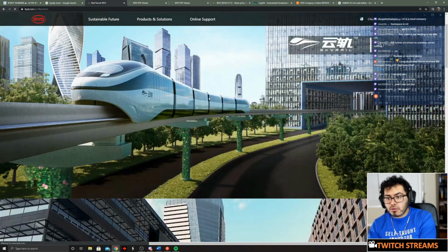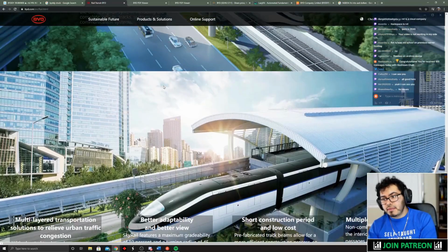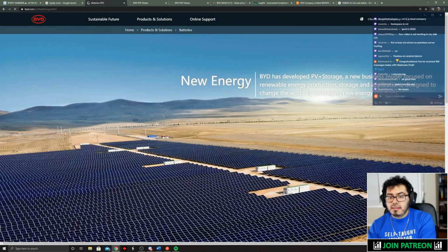Maybe do they have rail transit, or is this something they want to do in the future? They want to build electric rails. That's a huge future. And if they do it, I can see the potential in it as well. And they sell you the batteries.